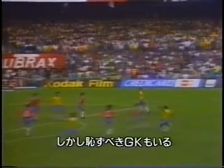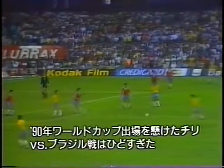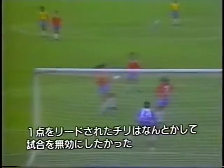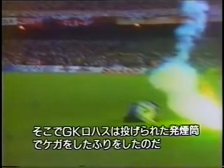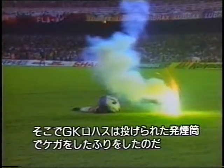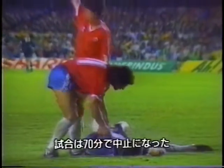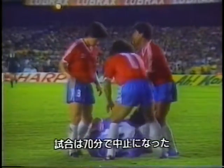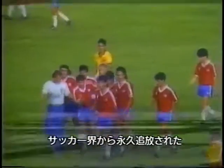Perhaps the most bizarre incident involving a goalkeeper occurred in the crucial World Cup qualifying match between Chile and Brazil in Rio de Janeiro. 1-0 down and needing to avoid defeat, Chile's talented goalkeeper Roberto Rojas claimed to have been hit by a flare thrown from the terraces. The game was abandoned after 70 minutes. Rojas would later retract his claim and as a result has been banned from international football for life.